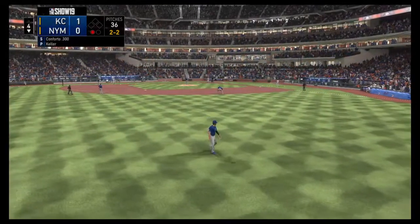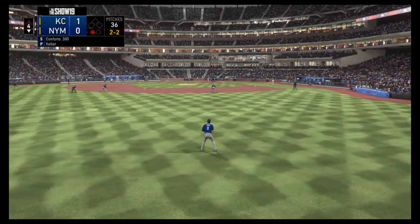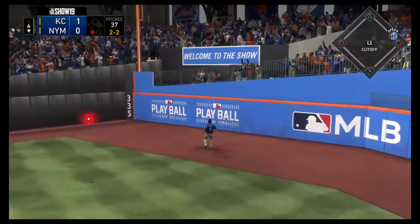Next up for New York, Michael Conforto. He drew a walk his first time up. Michael Conforto. There's a swing, and he sends a ball high in the air into left field, and it's gone.